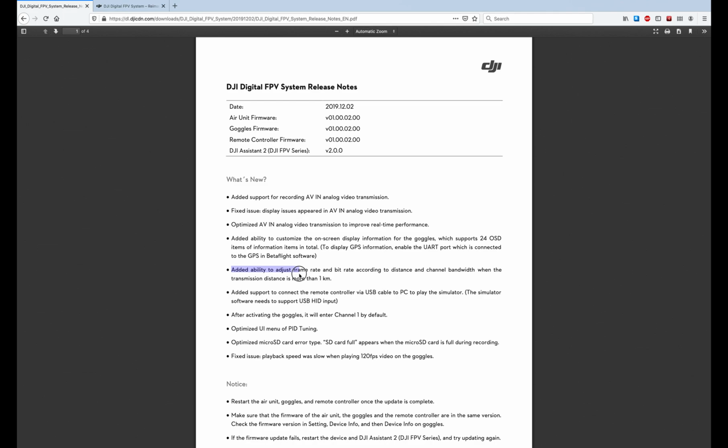All right, let's see. They've added the ability to adjust the frame rate and bit rate according to distance and channel bandwidth when the transmission distance is more than 1 kilometer. I don't know what this is. I haven't heard anything about this one other than what it says here.